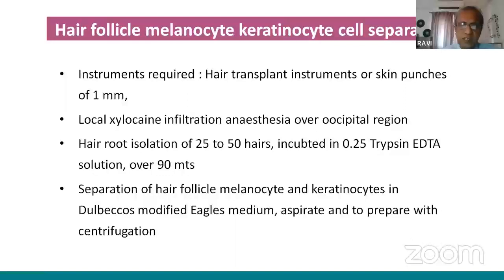Xylocaine infiltration anesthesia is the most important because topical doesn't work there, and we generally do it from the occipital area. Hair root isolation of 25 to 50 hairs is done, and they are put in buffered normal saline. It is to be incubated like your non-cultured epidermal cell suspension, in 0.25% trypsin EDTA solution for more than 90 minutes. I sometimes require more, 90 plus 60 minutes. We need to do 2-3 passes. It's not one pass. You can't separate the cells.